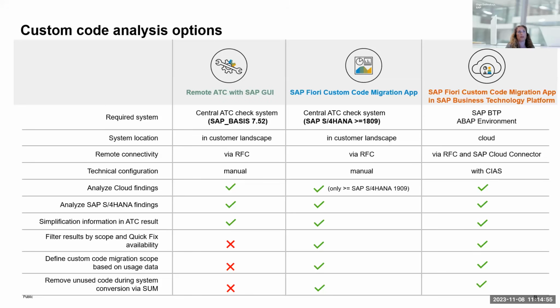And as I already said, we propose to use the custom code migration app on the SAP Business Technology Platform. There, the app is running within SAP BTP ABAP environment. The app is available for free. And the app connects via RFC and SAP Cloud Connector to your on-premise system for analysis purposes and can be set up automatically using cloud integration automation service. And the app will be updated on a quarterly basis. You get access to the newest features. You don't need to maintain an additional system. You just get it from the SAP BTP.